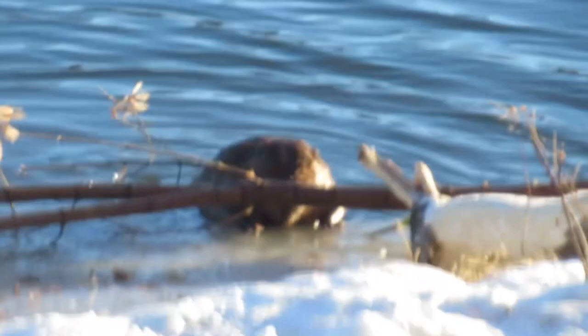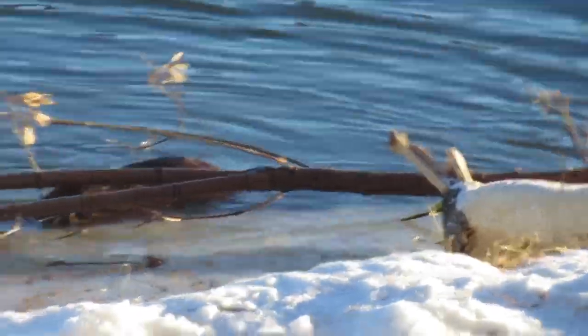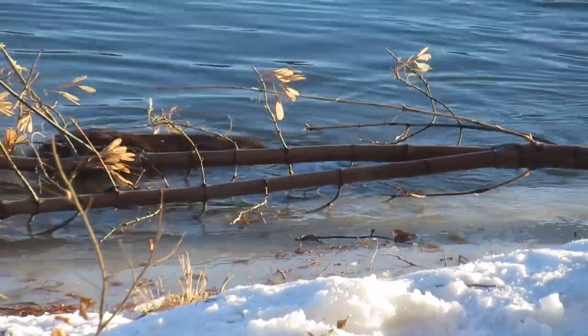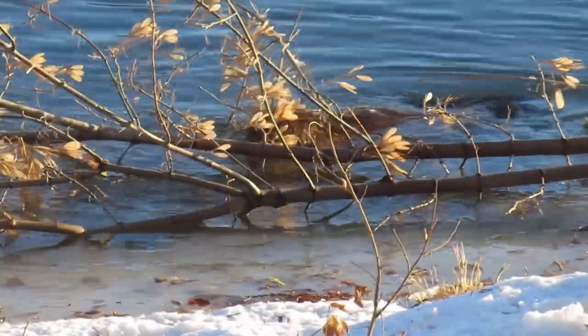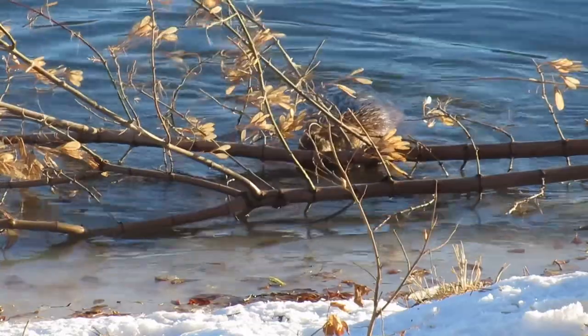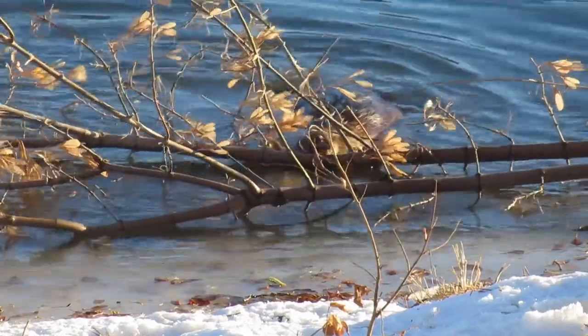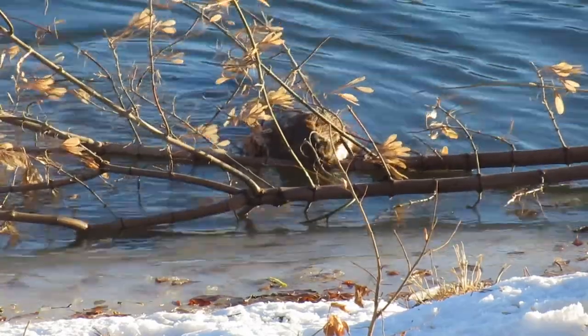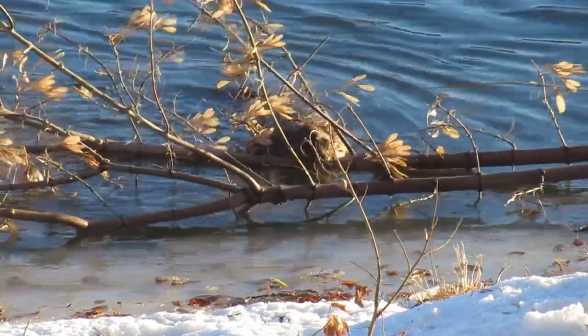Now you'll see he's given up trying to move the whole thing, so he rests the main part of the tree on the ice shelf, and then he goes back here and tries to chew off a large branch, which he will then, once he gets that large branch untangled, swim back towards the lodge with. And he came back a little later after I was gone to get the rest of the tree.